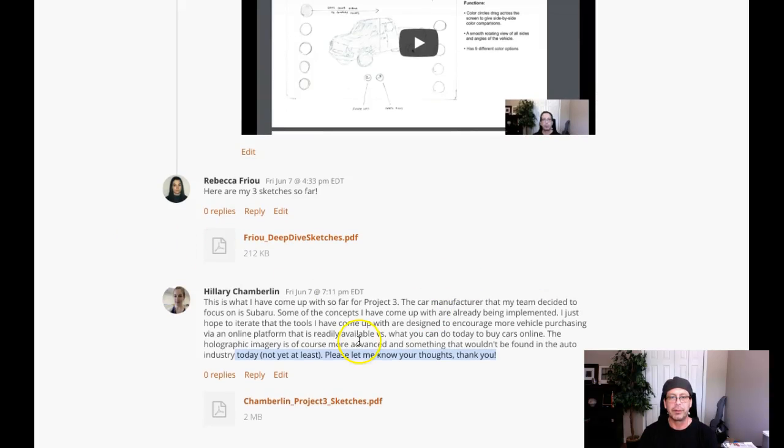Okay, just reading through your work here, and one thing I want to address is this: the holographic imagery is, of course, more advanced than anything found in the auto industry today. Not yet, at least. It's on the way. Absolutely, it's on the way. I saw a video the other day of a holographic circus. It was crazy. I mean, the technology has come so far, so it's right around the corner.